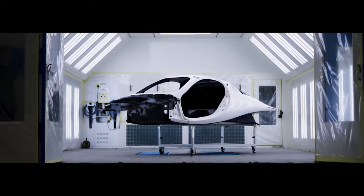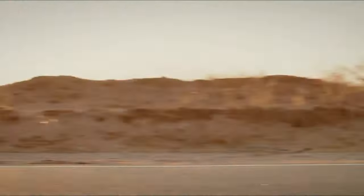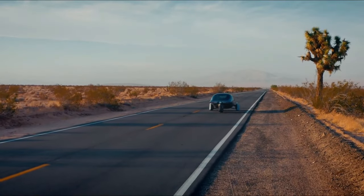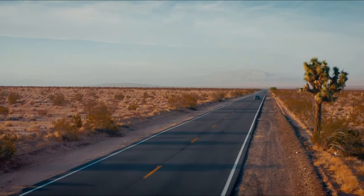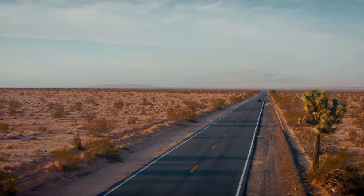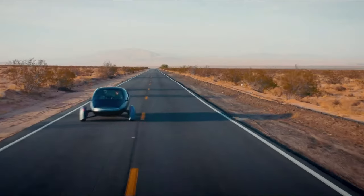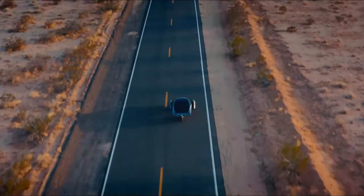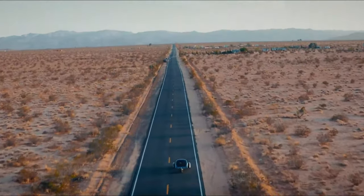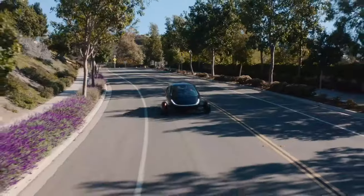With an astonishing capability to cover up to 1,000 miles on a single charge, Aptera's vehicles stand out in the competitive landscape of electric mobility. But what truly sets them apart is their innovative integration of solar technology. By seamlessly incorporating solar panels into the vehicle's design, Aptera's cars are capable of generating energy while on the move or parked under the sun. This means that drivers can enjoy extended range and reduced reliance on traditional charging infrastructure, all while harnessing the clean, renewable energy of the sun.